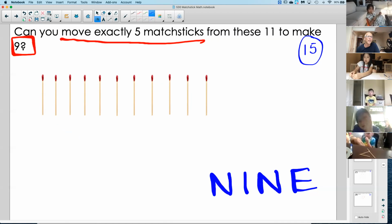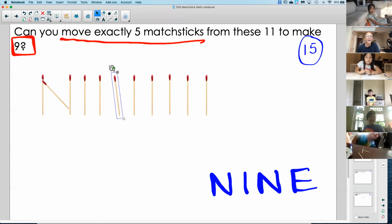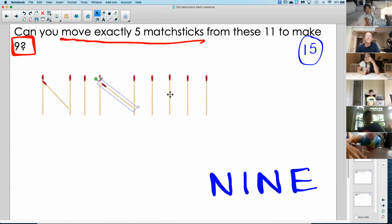So can you think of how I did this? I'm going to give you a little hint. You ready? N-I-N-E. Made it now. N-I-N-E. And then what do I have to do with these guys?